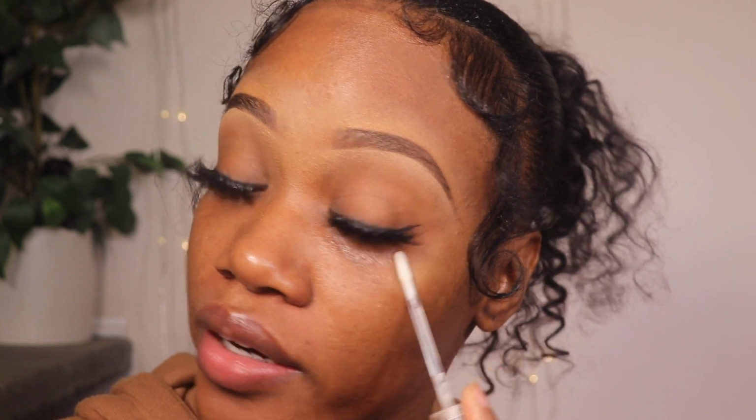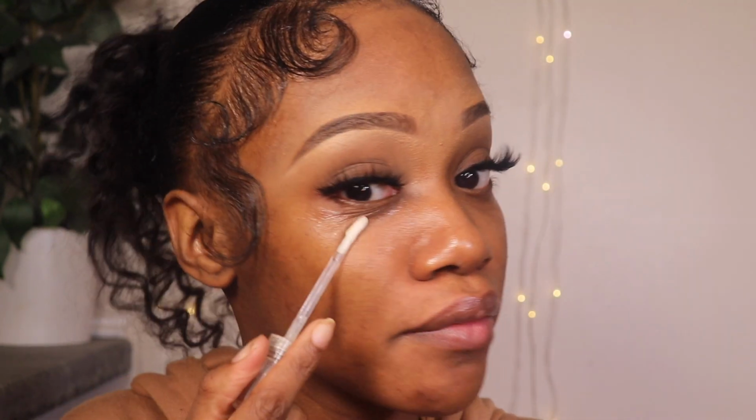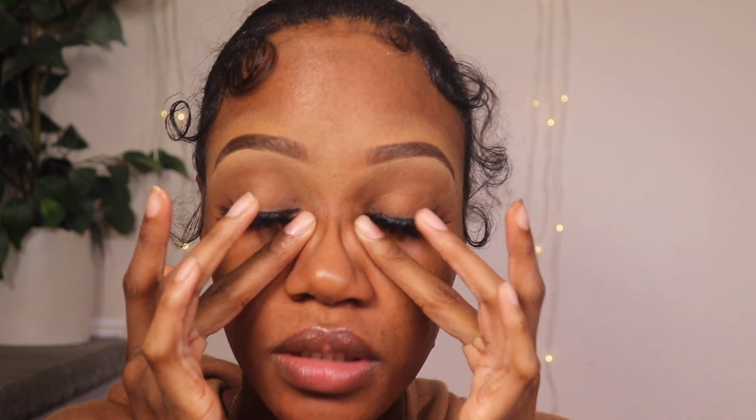I had 8 hours of sleep last night, so usually my under eyes crease a lot when I don't get enough sleep. But the fact that I woke up at 4 o'clock this morning and I'm having little to no bags, I need to do a skincare routine once I get this issue solved. But this is so therapeutic. This is literally like a makeup therapy. And I'm just gonna stop talking because I'm talking way too much, but this feels so good and it just gives me the best coverage ever.